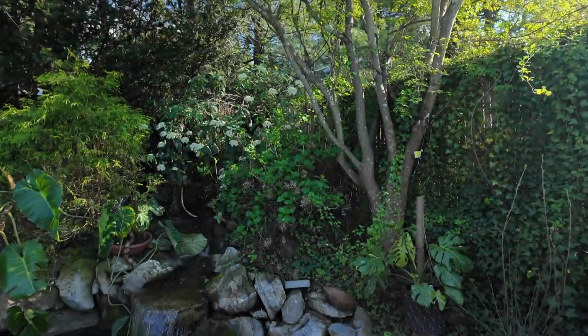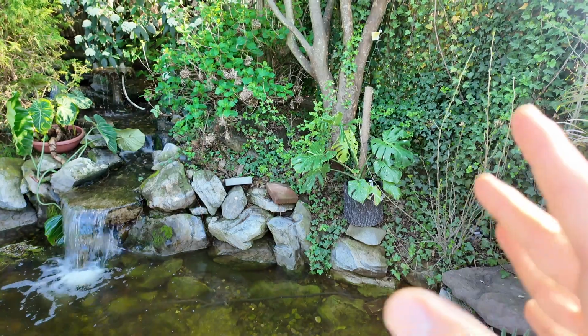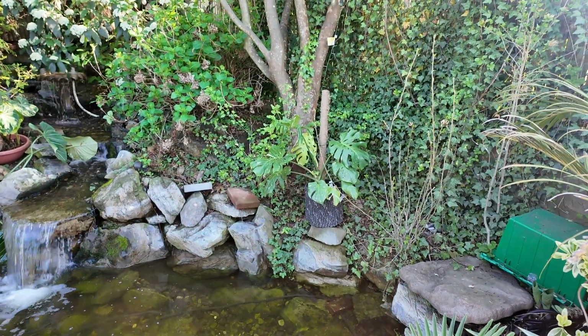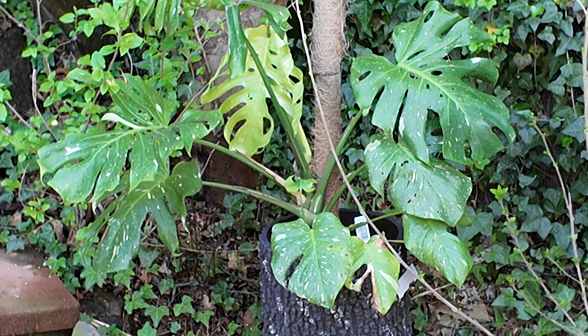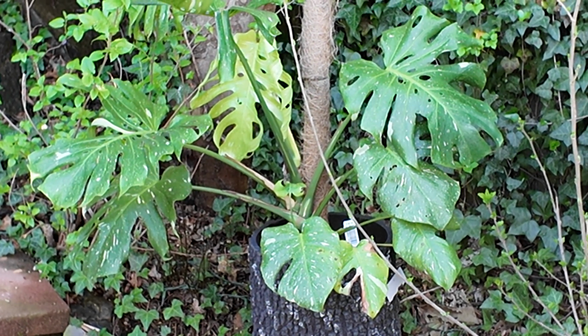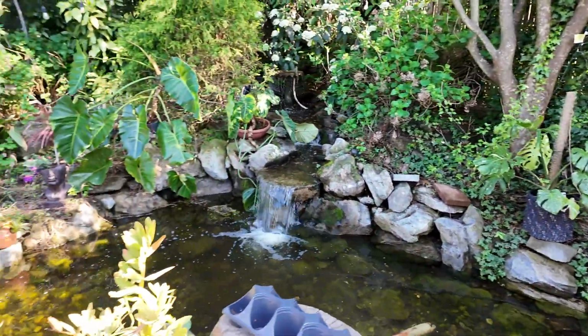The variegated plants are great in the shade. I have a Monstera Thai constellation. This was a very expensive plant at one point, and now it's getting much more reasonable, and I just absolutely love it. Much prettier than the green form and more compact too. Green Monsteras are just huge plants, and this one I think is much better.